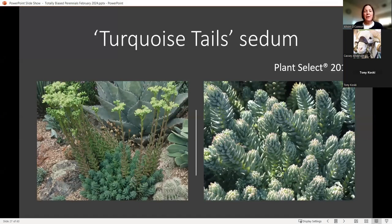So this was introduced about 10 or 11 years ago, and this is another sedum, a ground cover sedum. And for a lot of these ground cover sedums, I find the flowers to be kind of distracting. I don't love them, so you can remove them or you can leave them, but really the compactness of the foliage on Turquoise Tails is very interesting. This is one that grows so well. So if you have a rock garden or just a space where you need to fill in, this is one that gently grows, and you might find it planting itself in other parts of your landscape.